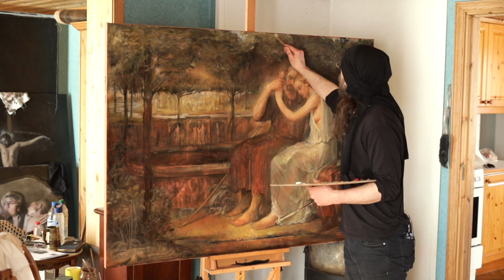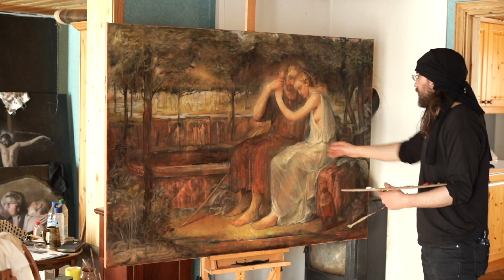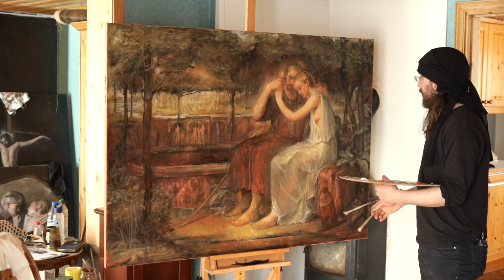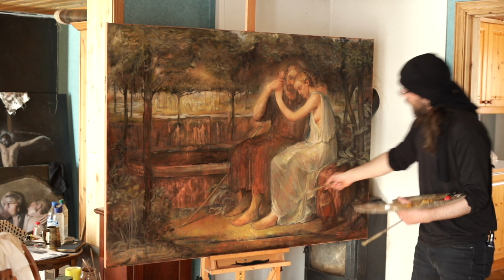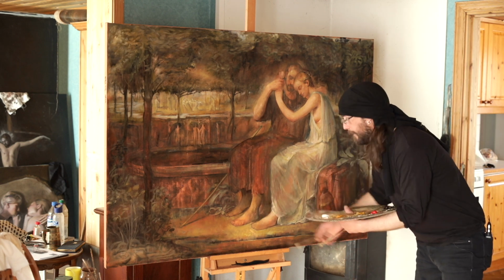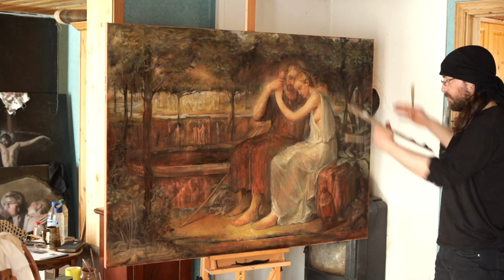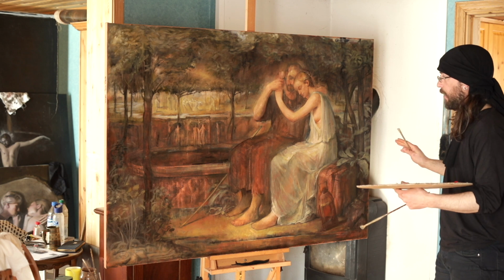Because the figures have not basically been altered, right? Not so much. Well, the color of the drapery here, yes. Some of the shape of the figure here as well. The foot has changed. There was another foot here. But the main structure, no. That's it. So that I know.